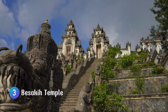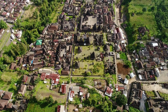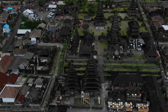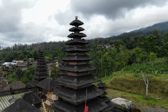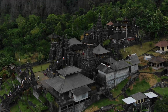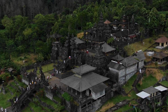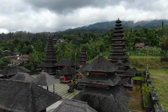Number 3. Besakih Temple. Pura Besakih is renowned as the Mother Temple for a reason. It is the holiest Hindu temple complex in Bali, as well as the largest. Pura Besakih, located on the southern slopes of Mount Agung at an elevation of 1,000 meters, is actually a collection of numerous separate temples that serve as the spiritual center for the Balinese people. The largest is Pura Penataran Agung.